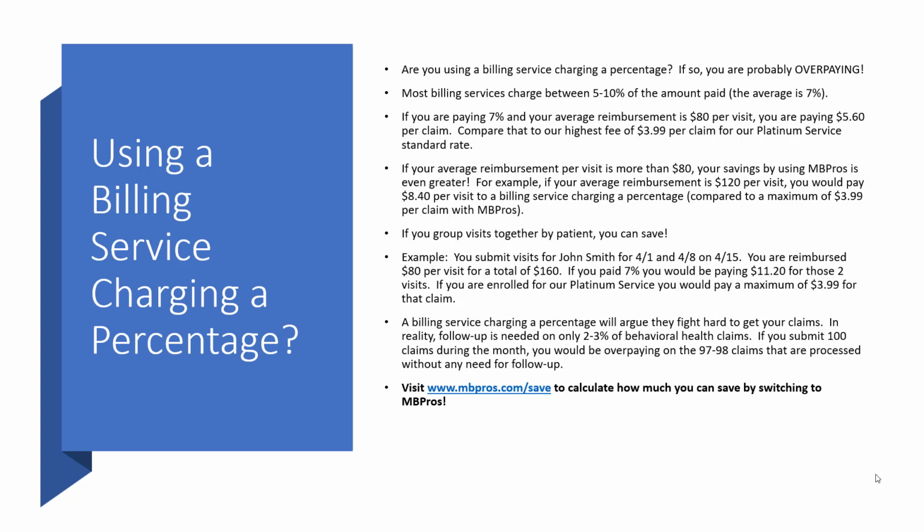A billing service charging a percentage will argue they fight hard to get your claims paid. In reality, follow-up is needed on only 2 to 3% of behavioral health claims. If you submit 100 claims during the month, you would be overpaying on the 97 to 98 claims that are processed without any need for follow-up.